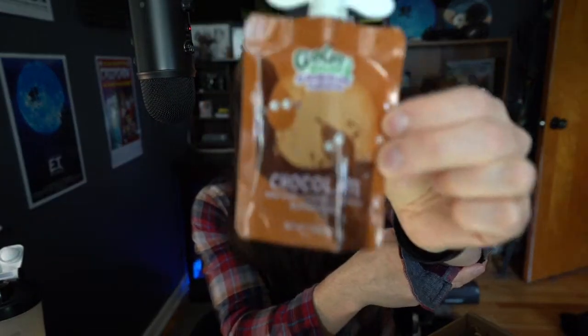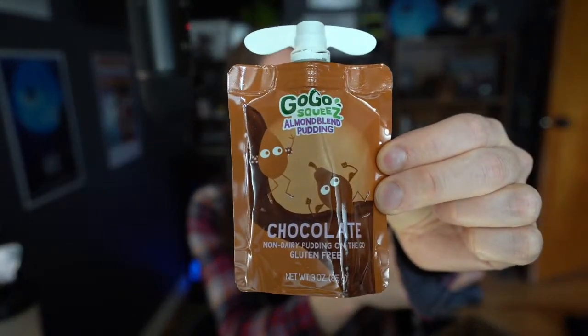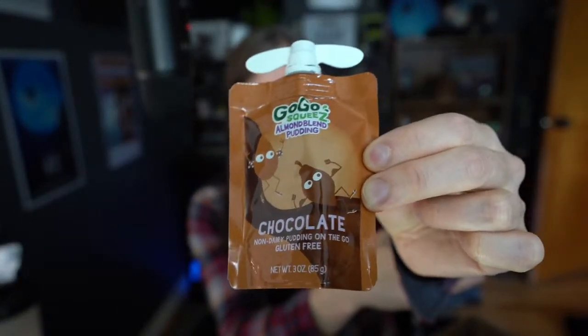But anyway, chocolate pudding. Look at that. A little squeeze pudding. We had those little cups of pudding when I was in elementary school that I'd bring to lunch. Now we have it in a little squeeze thing. Oh, we are almost out. I think this is the first time they put this stuff in it. They never used to put that stuff in it.